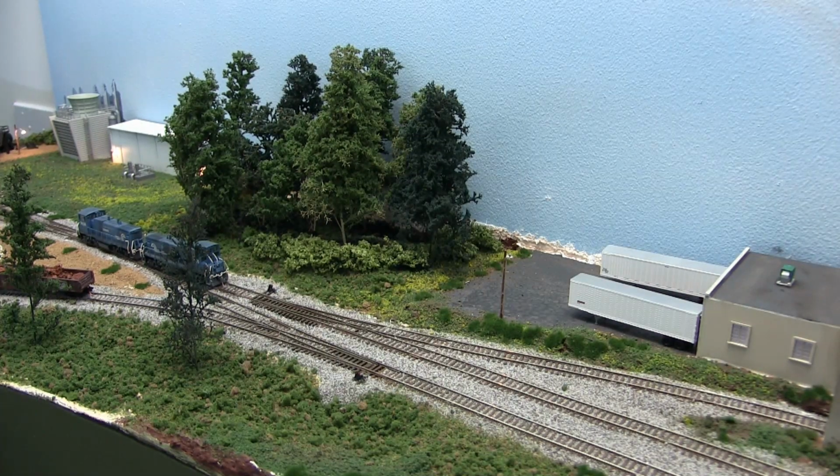Okay, last bit of work we've got to do is we've got to head over to Brown's yard and get our cars for the second shift and spot them over in the Parlin yard.